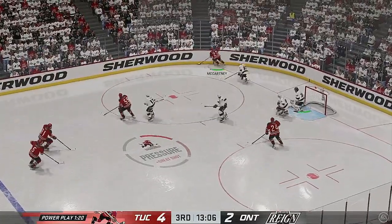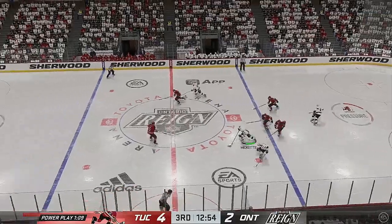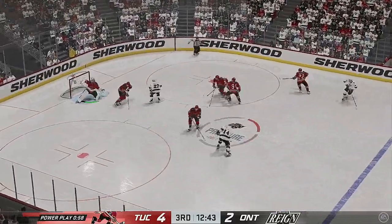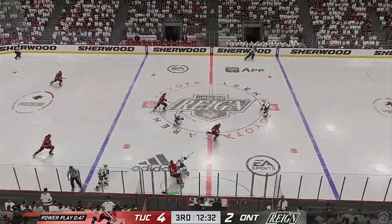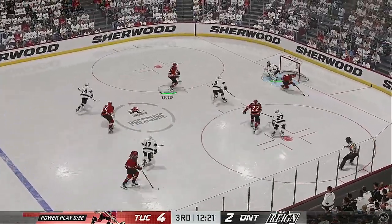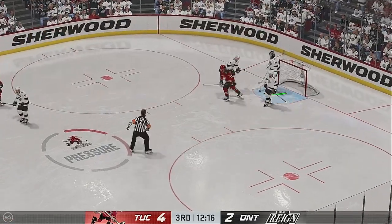Slides it across. Oh, a clutch save! Dell's all over that shot and makes an incredible save, getting to the top of his crease quickly, because that shot came fast and in a hurry from the slot. He was totally locked in on that play. Quick feed to McCartney. The Roadrunners take it along the wall. Oh, he got all of it! What a save by Dell!